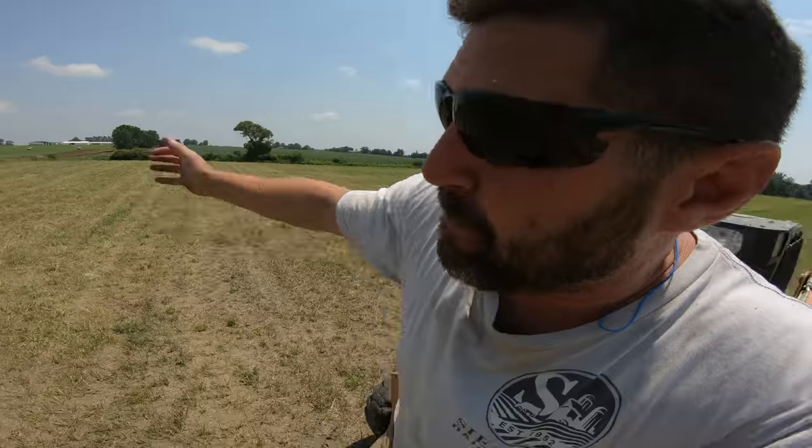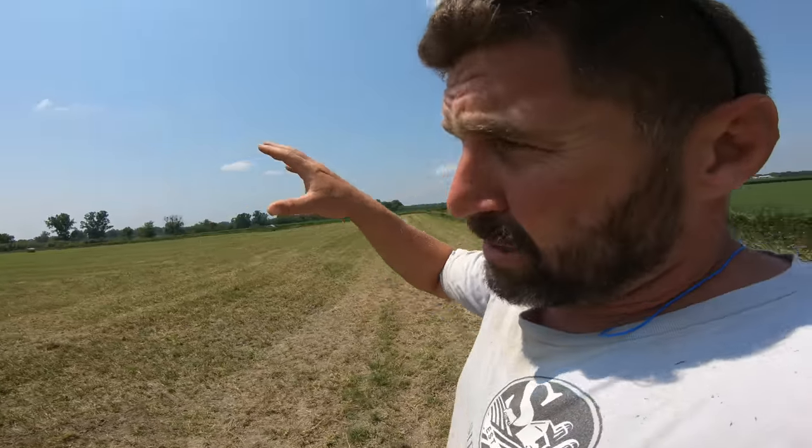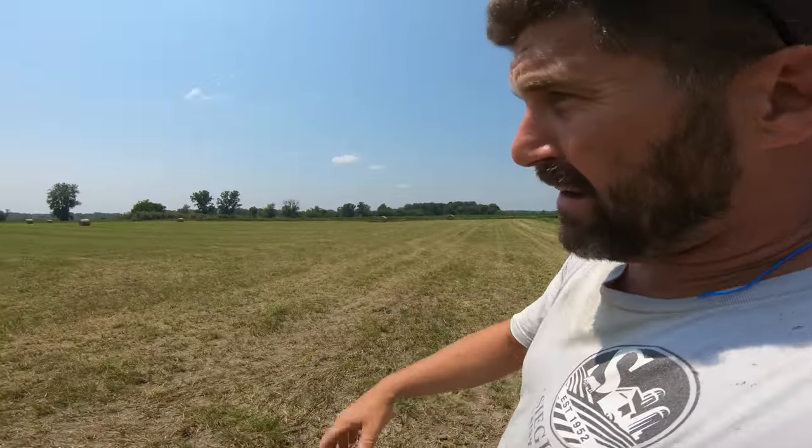Made it to the back side of the field. One load just left. You see we brought in the 4230, or the 4430 rather. Brought him into action. Why not? When you're this close, that way you don't have to use a pickup. This field back here, this is another prime hay field, I call it a prime hay field because we chop it. You can see how dry it is.